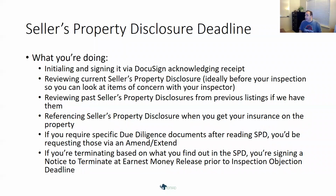Now, what are you doing as the buyer? You are initialing and signing the seller's property disclosure via DocuSign, acknowledging that you've received it. I've acknowledged the seller's given me this, I'm good to go.